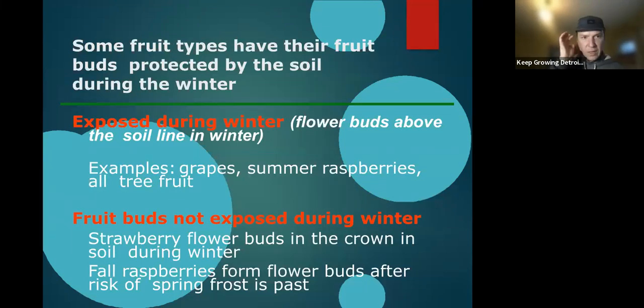There are some fruits that have their buds protected by the soil. Strawberries is an example. And it's always our concern, if there was a snap frost and you are wondering if they're going to make it, if they haven't leafed out yet, you might take a look and see what those buds look like, if they look like they're damaged or not. And that'll give you a sense of if the fruit is going to actually come through for you.